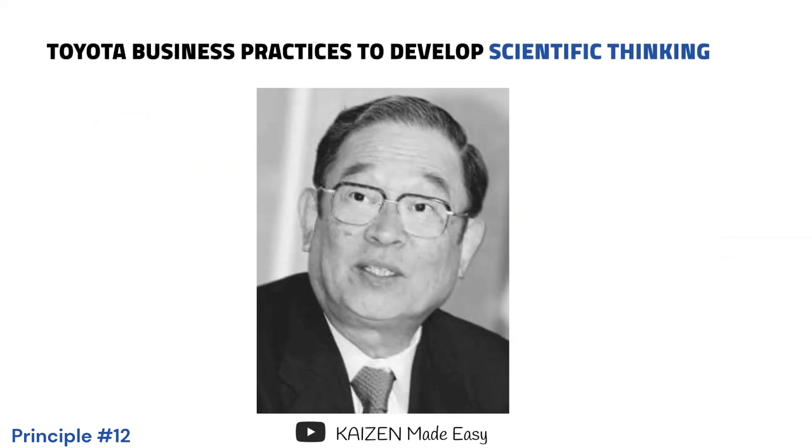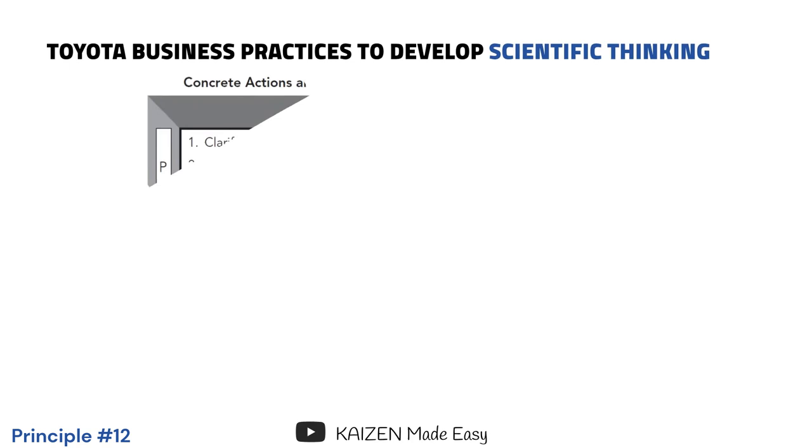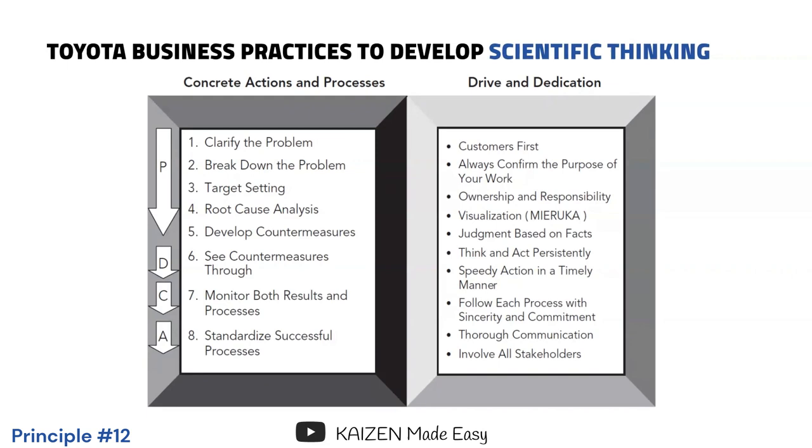President Fujio Cho introduced Toyota Business Practices, TBP, which, on the surface, was an 8-step problem-solving process. But Cho did not set out to create a rigid problem-solving method that always has to be followed. Rather, his intention was to provide a framework for developing Toyota way thinking through practice on real-world problems. The steps of TBP, along with the drive and dedication the coach is trying to instill, can be summarized as follows.